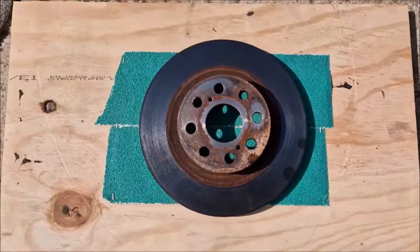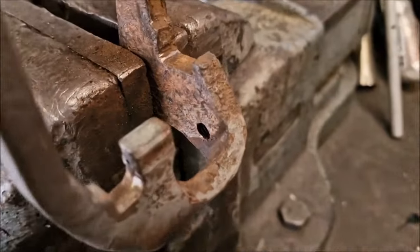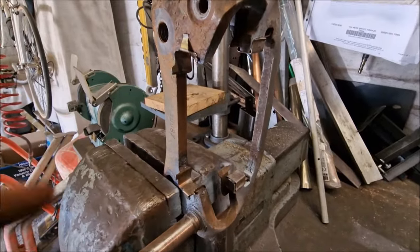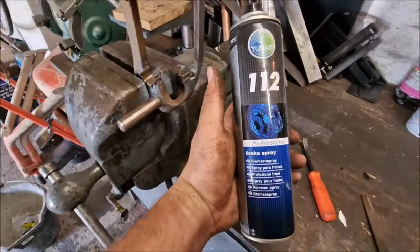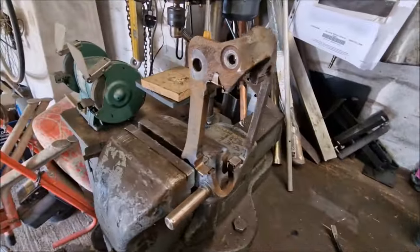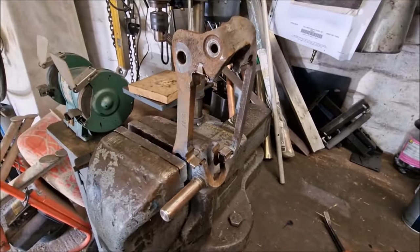Rub it up and down on that sandpaper, that'll do that job. And wire brush everything else. Now to clean the pad carrier, I've taken these out and I'm just filing and cleaning down in here. So that's all the carrier bits clean, these little shims clean, and installed back with brake spray just to keep them in place. And nice and tidy. That is ready to now go back on the car.